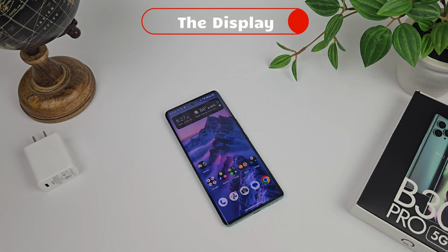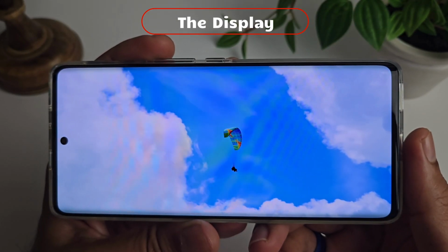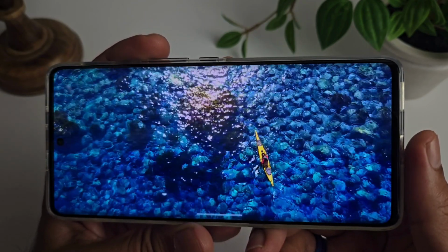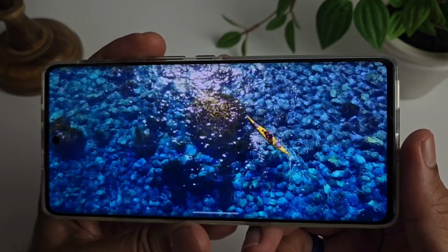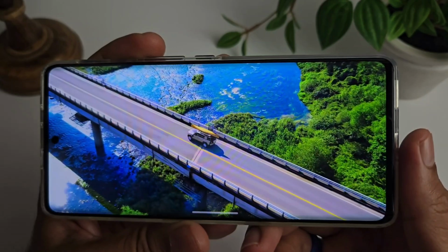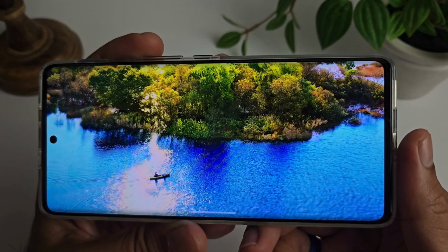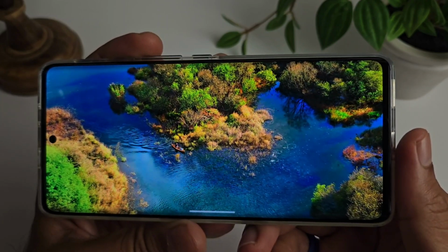So going over to the display of the NUU B30 Pro, you get a 6.7-inch AMOLED display. It has a resolution of 1080 by 2400, which means it's full HD plus. It also has a refresh rate of 120 Hz with 405 pixels per inch. This is a fantastic display. It's large. The only downside some people may not like is that it has curved edges. As far as the colors go, very saturated, very nice colors. It is an AMOLED display, so that's fantastic.